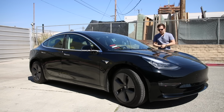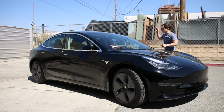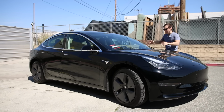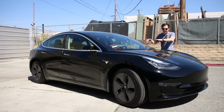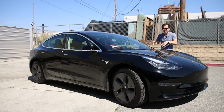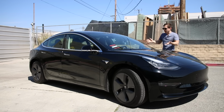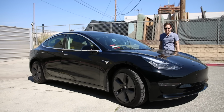My only issue with this, if there is anything, is that you have to slam the driver's side door for it to properly close. If you don't give it a good slam, it's not going to close all the way. I'm not sure if that's just a Tesla thing or if that's just my specific car. But other than that, this car personally is perfect.